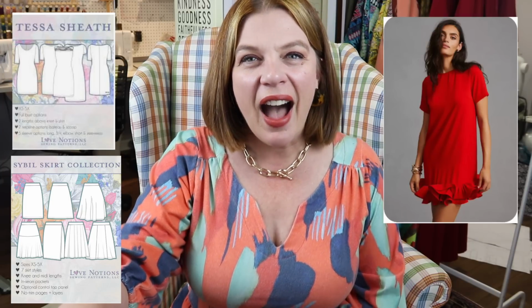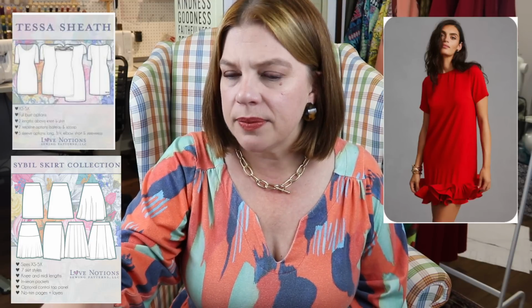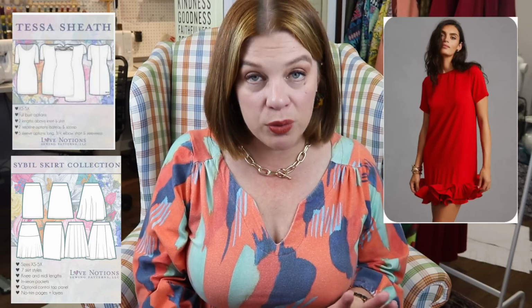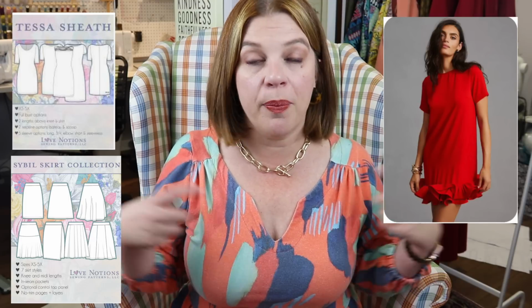All right, next up is this fun little number. It is the Tessa with a short sleeve, and the Tessa comes with a short sleeve, I'm pretty sure, doesn't it? Yes, it does. It has a short sleeve, so just use that one. And then at the bottom, it's just a matter of making a flounce. Now, a flounce is different than a ruffle. A flounce, and this is what I would do. I would draft a band to go around the bottom of the Tessa.